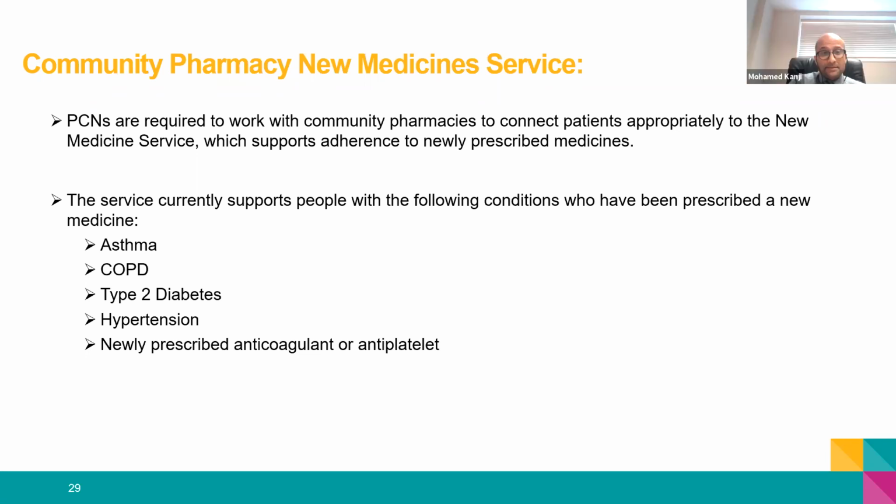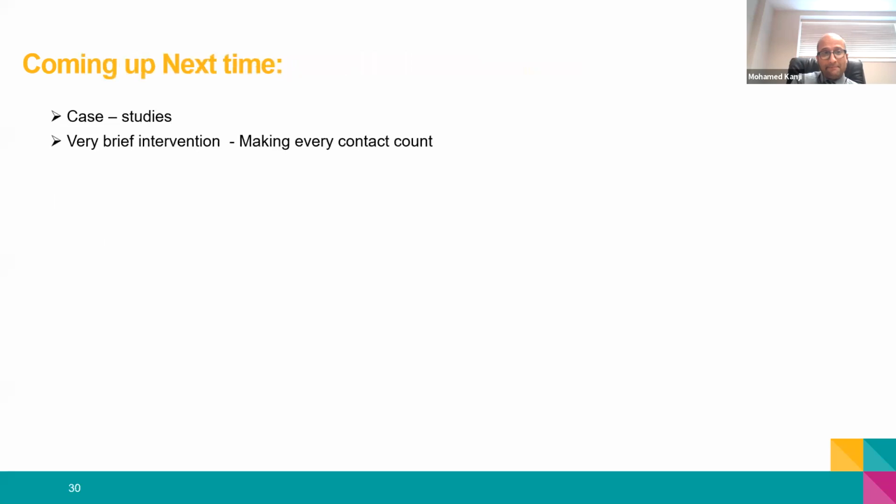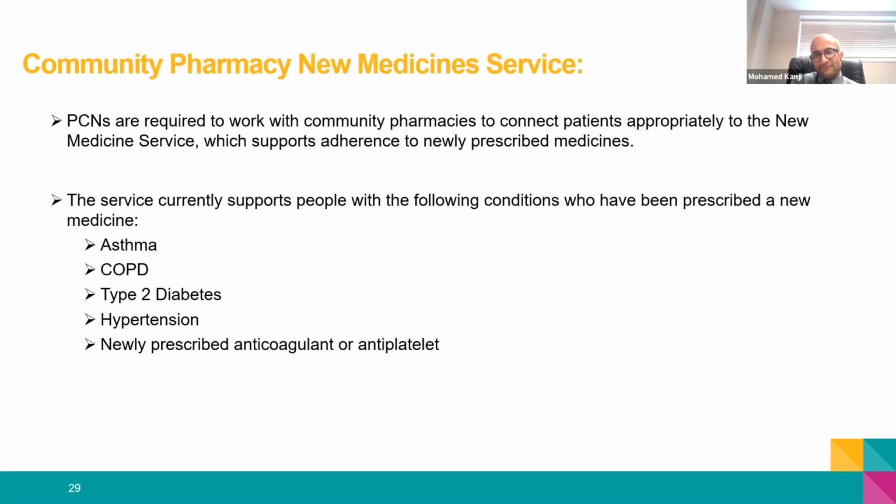Is that right? Yes, all that's to be indicated is New Medicine Service somewhere in the instructions or in the notes to the pharmacist on the prescription. Excellent. And what happens effectively with that, just to elaborate, is that the community pharmacist checks with the patient a few weeks after they start if they're still taking it, are they having any problems, are they using it appropriately, and then follows up again another 4 weeks later, to check that the patient is continuing to use it. With inhalers, looking at technique, etc. With blood pressure medications, seeing how they're getting on. So it's just a little backup to any new medications you might be initiating.